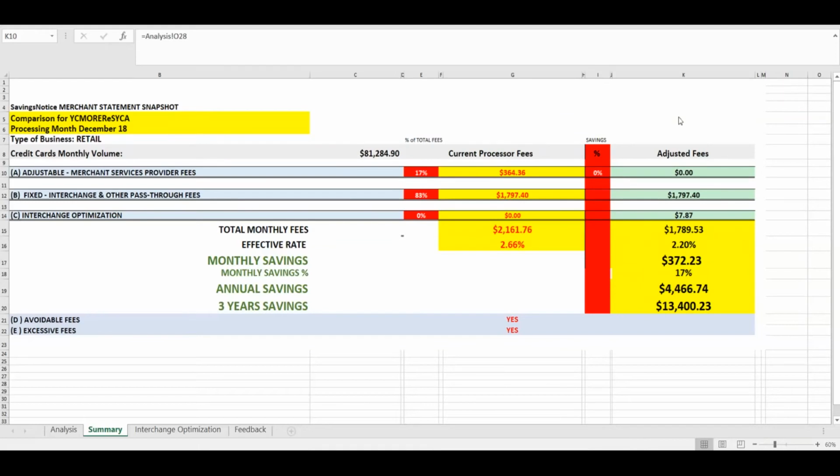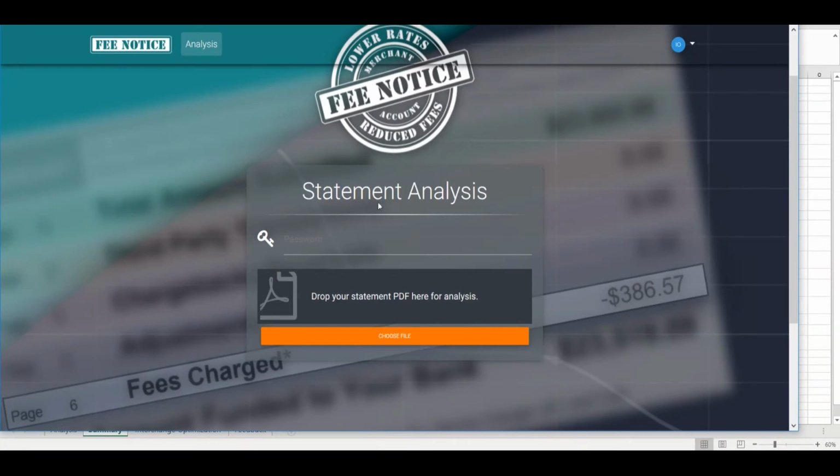So if you guys have any more questions about it, I'm going to post these little videos with more detailed information about it. But it's pretty good, and that's what you're getting with the software that we're going to provide for you guys. If you have questions, want to get your own merchant account set up, or be able to sell merchant services, contact us.